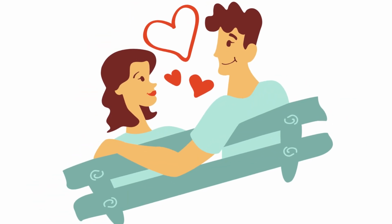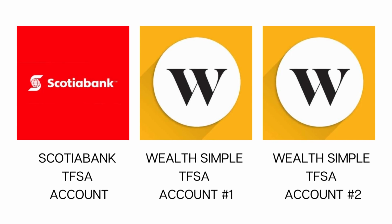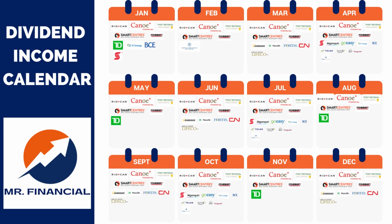My wife and I do our finances together, so I'll share our combined TFSA dividend income we receive through our three investment accounts with Scotia iTrade and Wealthsimple. Before I jump into who paid us and how much, let's take a brief look at our portfolio's dividend calendar.